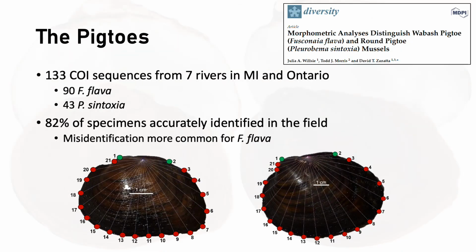Moving on to the pigtoes, the results of the sequencing revealed that we had 133 CO1 sequences, 90 of which were Fusconea flava and 43 were Plerobemus syntaxia. Only 82% of specimens were accurately identified in the field, with misidentifications more common for Fusconea flava than Plerobemus syntaxia.